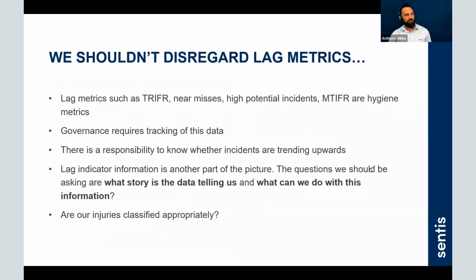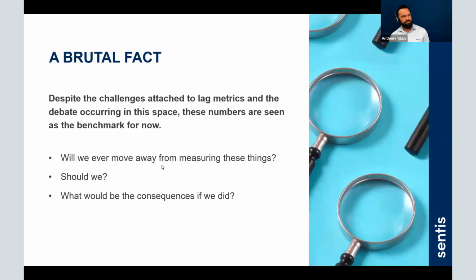That being said, we're going to argue that we shouldn't disregard lag metrics as a whole, because we do believe that they can play an important role if used and interpreted effectively. They can help with, again, internal benchmarking. They can help us to tell a story around different aspects of safety. But what we would be really challenging organisations to consider is, is the way we're looking at those lag indicators helpful to create a story? And this comes into this next slide.